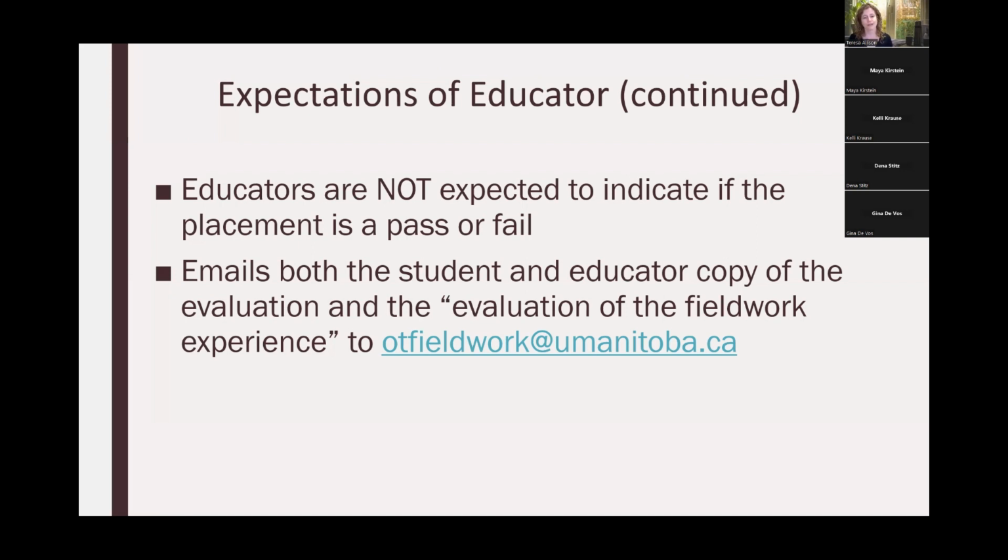Sometimes educators do find it helpful to email or share their evaluation with their student before the actual midterm or final meeting, just so they have a bit of a chance to digest it. Your student could do the same with you. They could share their self-evaluation with you before you meet. There's a few different ways of doing it, but the important thing is that you have that chance to sit down and discuss. Ideally, nothing should be that surprising on the evaluation if you've had those opportunities to share some feedback with each other along the way.